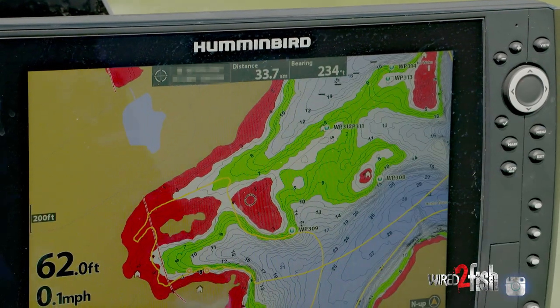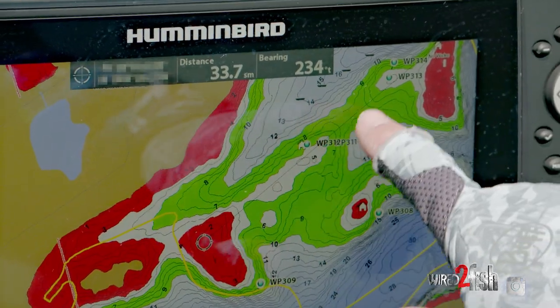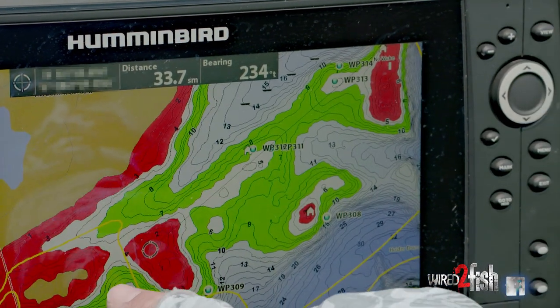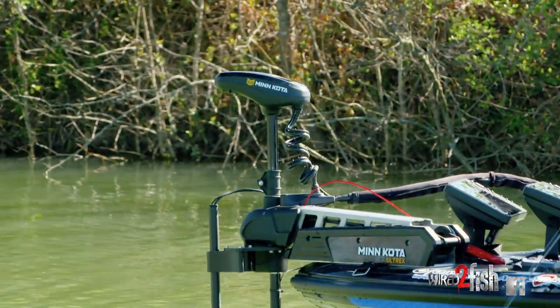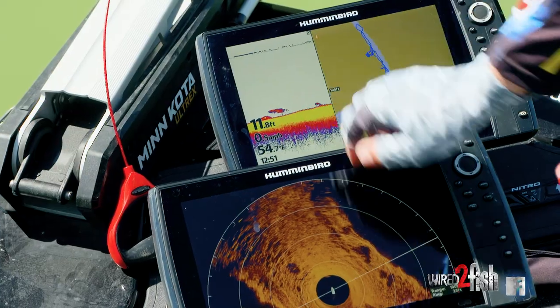Right there, you can see how this area was green. Now that it's slid out a little bit more, it highlighted those saddles in there. It just makes it look a little bit different by changing that depth to just 2 feet. But then once it's time for the fun to begin, when I drop my trolling motor, put that 360 in the water, that's when I really start breaking it down and actually trying to catch a fish.